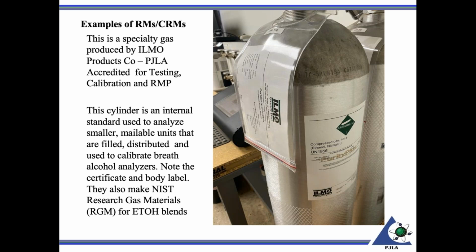Similarly, we have this cylinder. One of the things that we talk about with a certified reference material is labeling. If you notice, there's an industry standard label on a high pressure cylinder, and also in that plastic container is the actual certificate. This is produced by Ilmo Products. They're located in Illinois, and they're accredited by us for testing, calibration, and reference material production. And this is actually an internal standard, because they too have to document their traceability, that they use to analyze smaller mailable units that are filled up, distributed, much like the previous slide, but a little bit smaller even, that are used to calibrate breath alcohol analyzers.